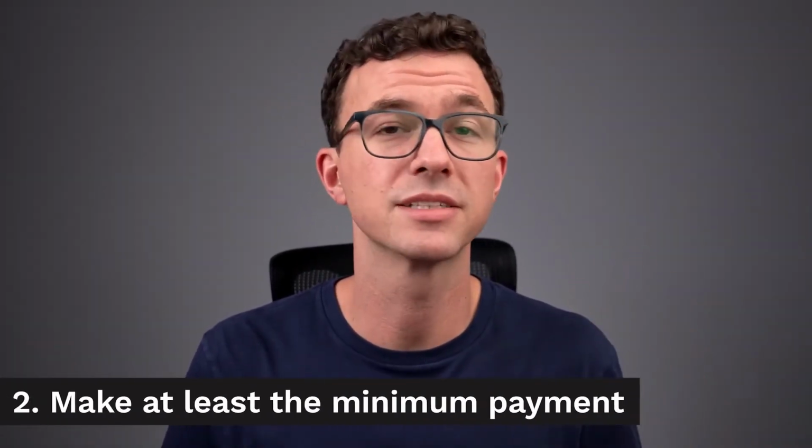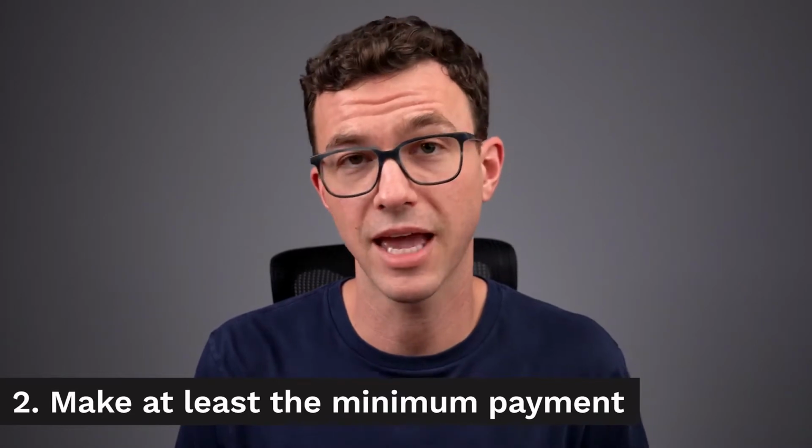The second tip is every single month you need to make at least a minimum payment. So what's going to happen here is you're making the minimum payment every single month. The credit card company is going to send to the credit bureaus that you are making on-time payments. This is the most important factor when it comes to your credit score.